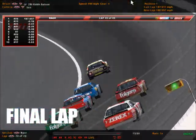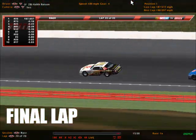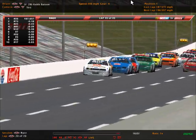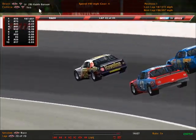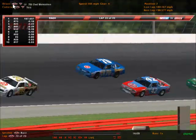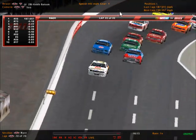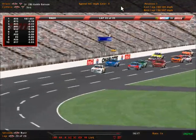Keith Batson, who won the Winston All-Star Open at Charlotte, looking for his first ever Winston All-Star win. Weinstein, though, closing up in a 70 car. Does he have anything but a 28 machine? Here comes Mike Becker for second position. That's going to be all she wrote off corner number 4. And the Winston All-Star race for season 18 goes to Keith Batson. He's done it.